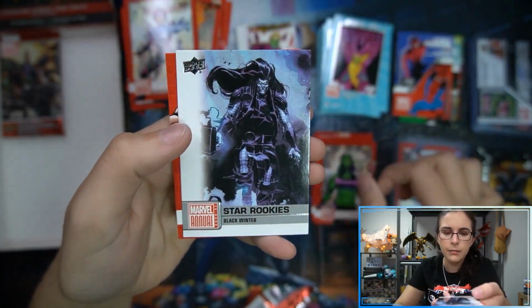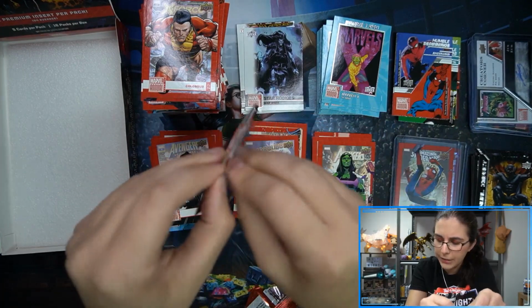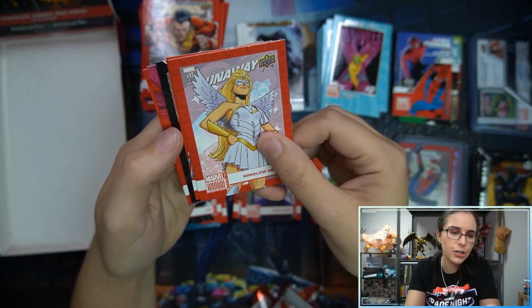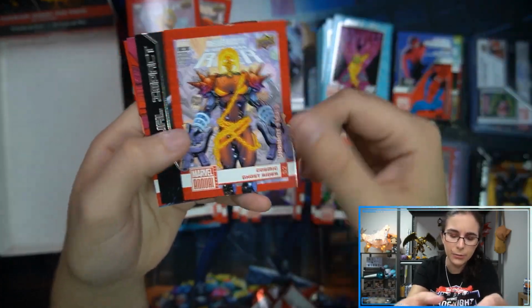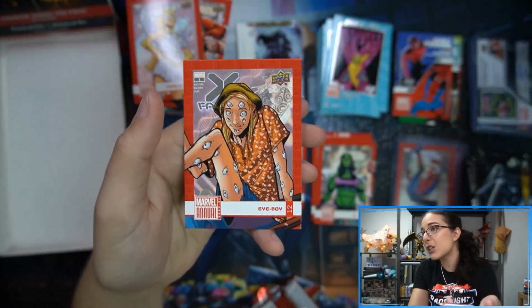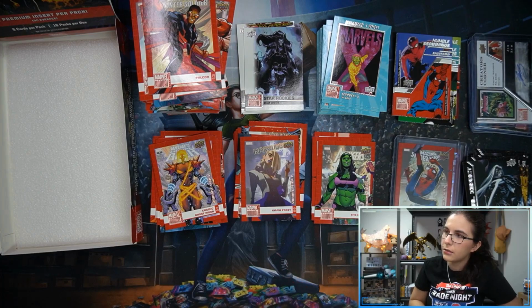She-Hulk, Tier 3. Black Winter, Star Rookies. Final pack here for Alexander. Let's see, can we have Last Pack Magic with a sketch? No, we do have an Annual Impact, though, behind this Cosmic Ghost Rider. We have Thor to wrap things off. We're actually wrapping things off with an iBoy. That is oddly fitting for this channel.